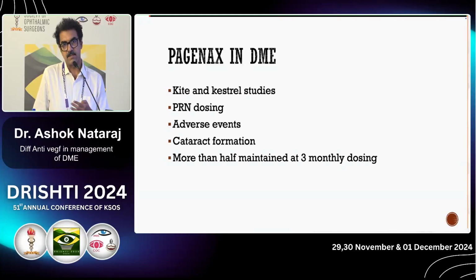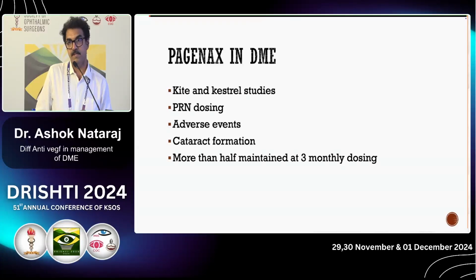Now, the KITE and KESTREL studies show that it is non-inferior to aflibercept. And the vision can be maintained with a fewer number of injections. Now, what do you mean by fewer number of injections? It means if you are taking aflibercept, you require 9 injections. If you're taking this drug, you require only 7 injections.